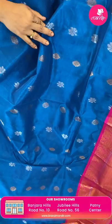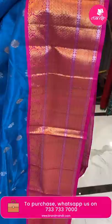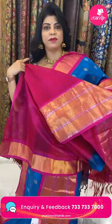Blue and pink. Lovely. Beautiful florals, two types of florals with two zaris, gold and silver zari. Border is contrast with florals, paisleys, cross kadi, contrast border, and rounds in silver zari in blocks. Pallu is contrast with the stripes, zari stripes and florals along with the borders. Blouse contrast plain with border. Too pretty.